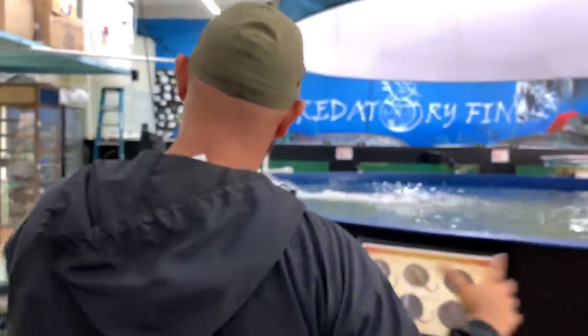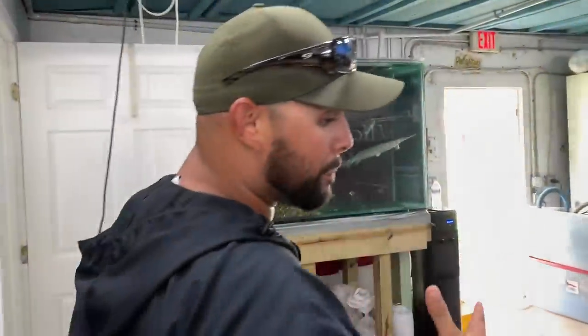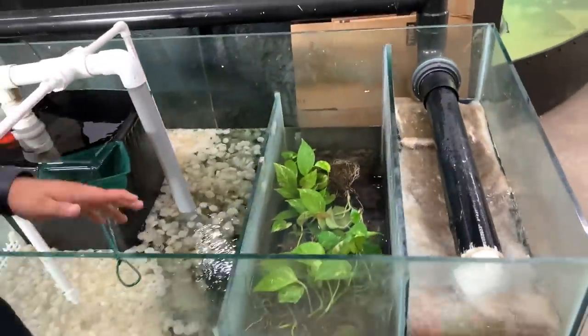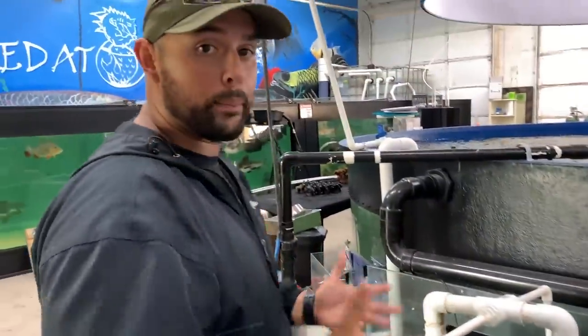Now, what I love about this is it's kind of a preview of what I'm going to be doing to the big pond. Hopefully it's not this loud, but I'm gonna make a massive sump for the pond out of a bathtub, where we just mimic exactly what predatory fins did here with this glass. Look at this tank full of guards. Just wave to the camera, guys.